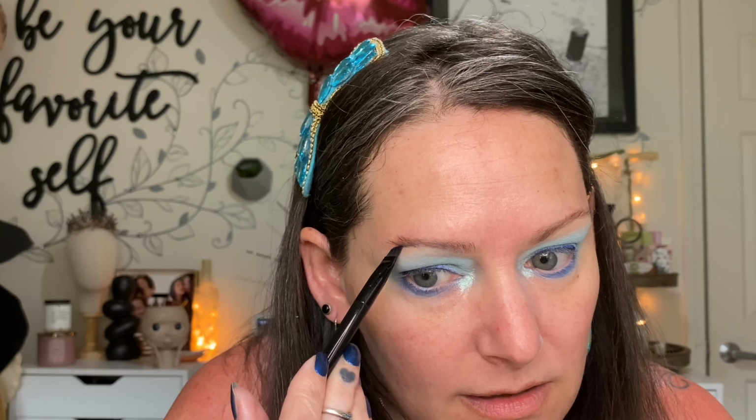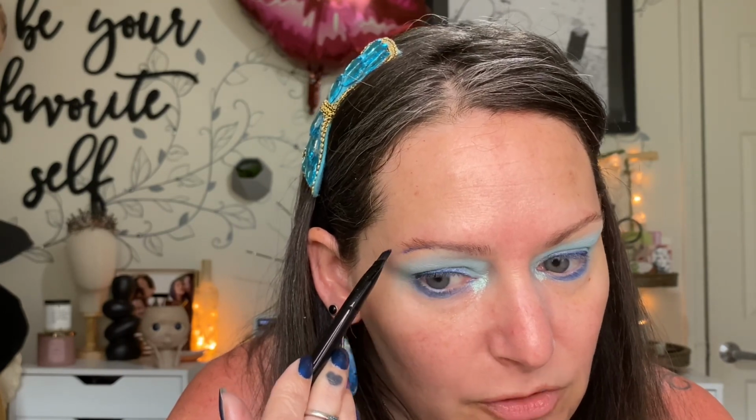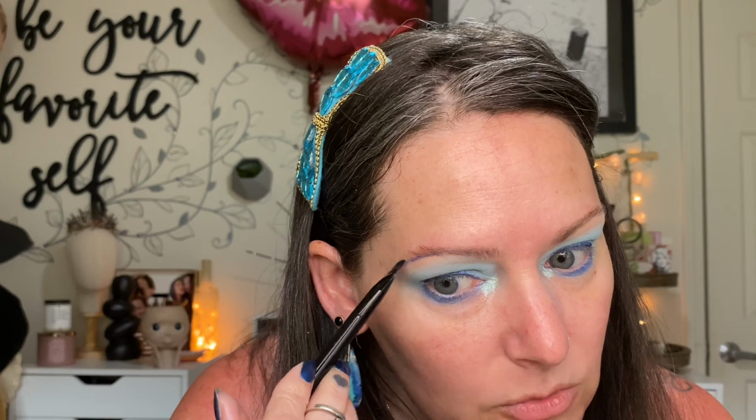So I'm gonna take the darkest shade we picked, and that was Sweetened. And kind of the same idea, I'm going to line the under part of my brow like I would if I were using my brow products. See, the good part about doing my brows first is that when I mess up like this, I can just cover it. All right, let me do the other one and then we'll continue on.